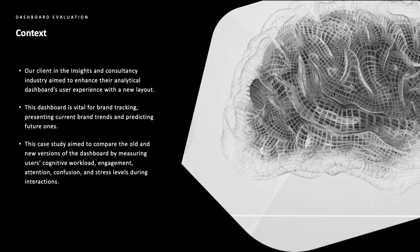Just to give you a bit of context, this project was for a client in the insights industry, a consultancy industry. And our client has an analytical dashboard to track brand trends and performance. They wanted to enhance the user experience with this dashboard by designing a completely new layout. The purpose of this study was to compare the old dashboard versus the new one and assess whether this new design contributes to enhancing user engagement and reducing the cognitive load.